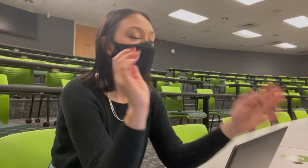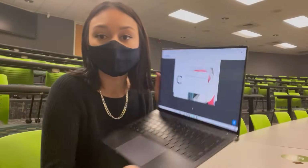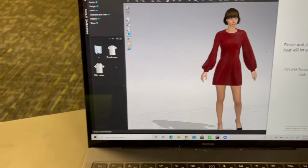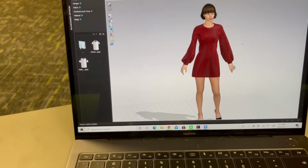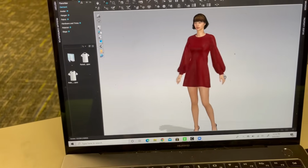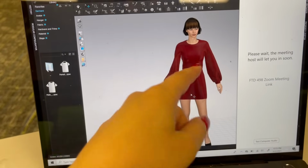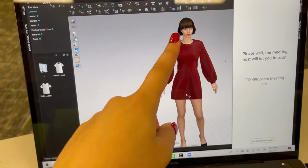Okay, right now I'm waiting for my critique to start. I'm opening up Clo because I need to show them my 3D garment as well, which you guys already saw photos of earlier. Okay, while I'm waiting for the critique to start, this is Clo. Let me just rotate around so you guys can see. Does it look familiar? I tried to make this look like the model who's going to be wearing this dress. I'm sorry, Sophie, I don't think you look like this.